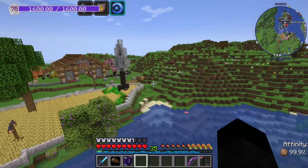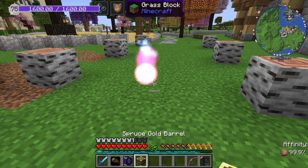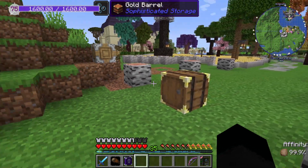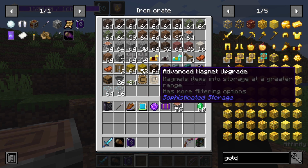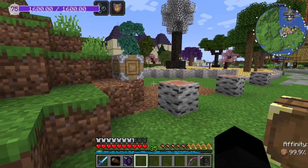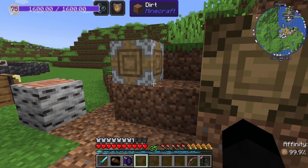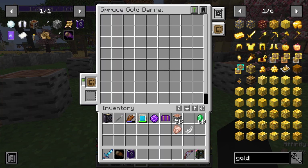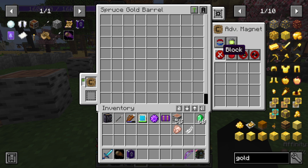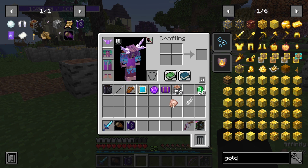But what we want to do is we come over to where this is, and the gold barrel will go there, like that. And then we want to get this advanced magnet upgrade, place that in here, and chicken and feathers. And I want to set you to pick up items. I want you to allow chicken and feathers only. That should be it.